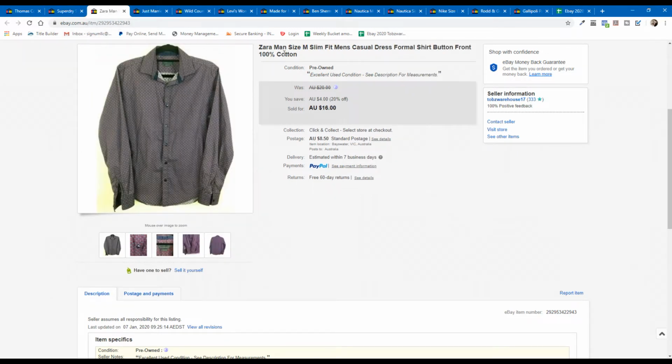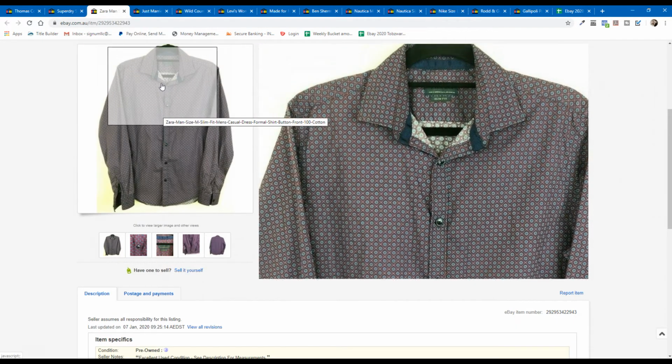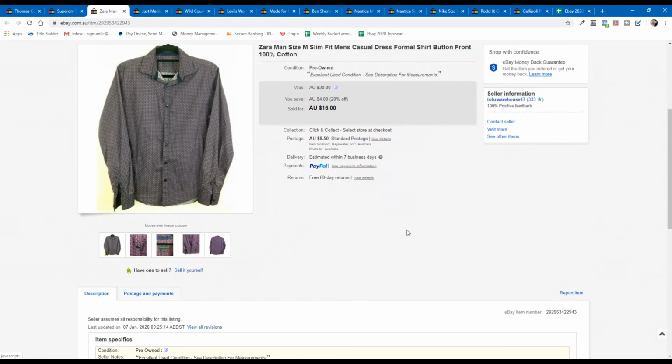Next we have a Zara Man, size medium. This is another long sleeve button front shirt. As you can see, this is the first Zara Man one I've picked up and sold, for that matter. But I got a total of $16 plus postage on that one.